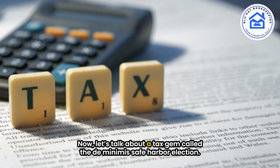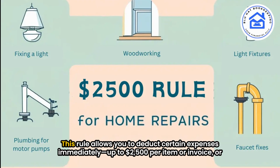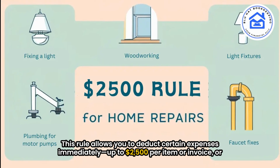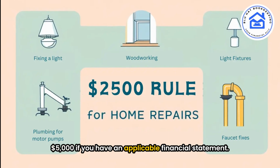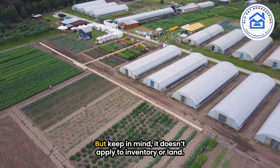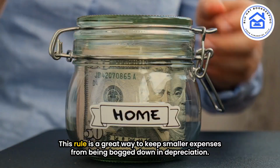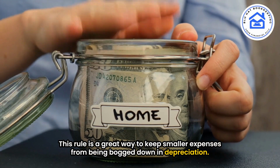Now, let's talk about a tax gem called the De Minimis Safe Harbor Election. This rule allows you to deduct certain expenses immediately up to $2,500 per item or invoice, or $5,000 if you have an applicable financial statement. But keep in mind, it doesn't apply to inventory or land. This rule is a great way to keep smaller expenses from being bogged down in depreciation.